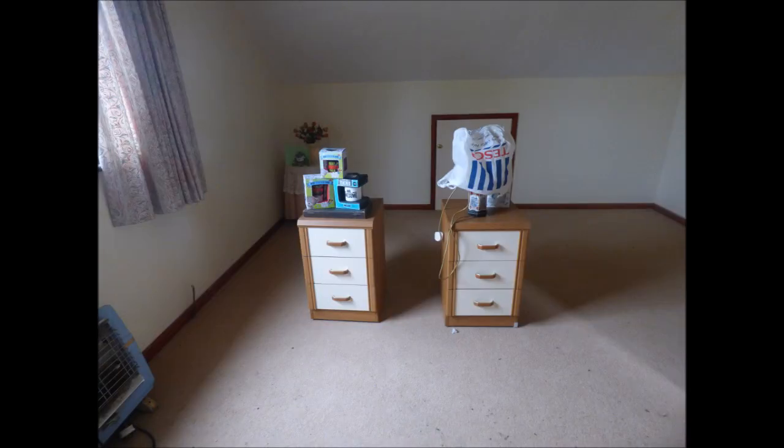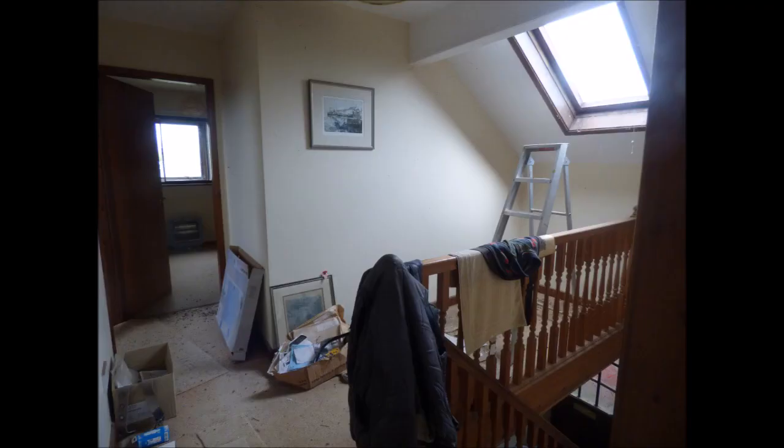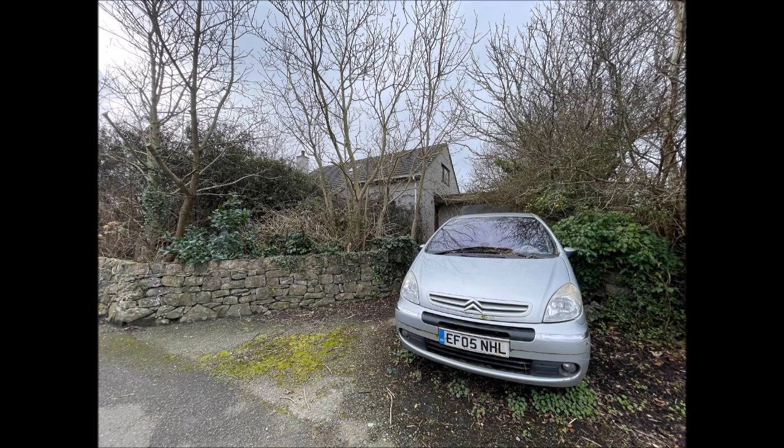One of the bedrooms is in absolutely pristine condition. I have no idea how this bedroom is still in good condition, but let's see what we can find out exploring the abandoned mail house.